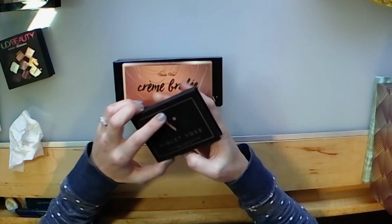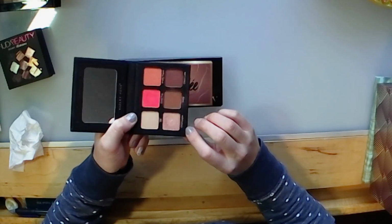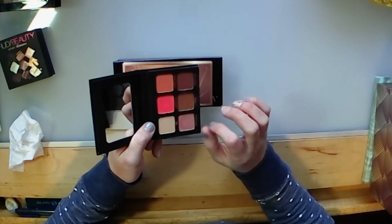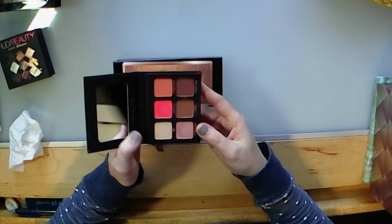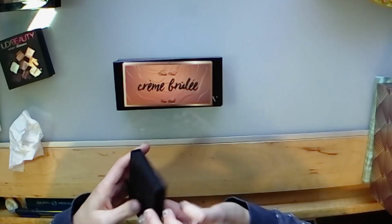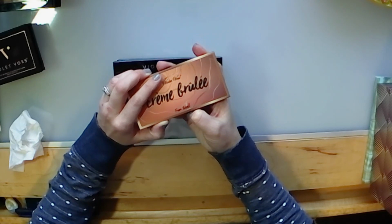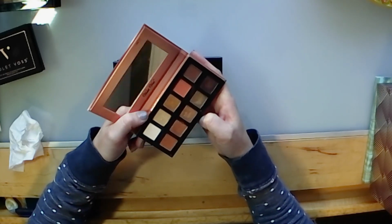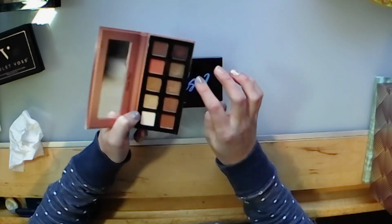What is this? Is this like the Coral palette or something like that? It just has like this punch of coral to it and some peachy tones. It's just a cute little 6-pan eyeshadow palette that I really like. And I have the Creme Brulee Fun Size, and this is just the mini version. It's got some really nice shimmer shades to it.